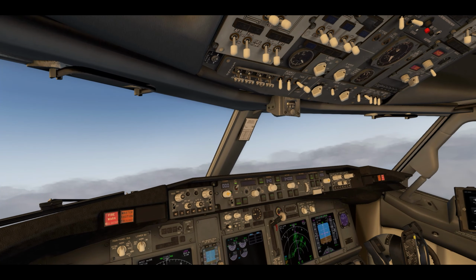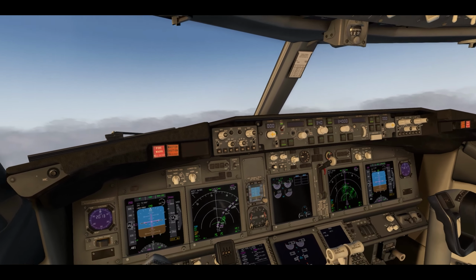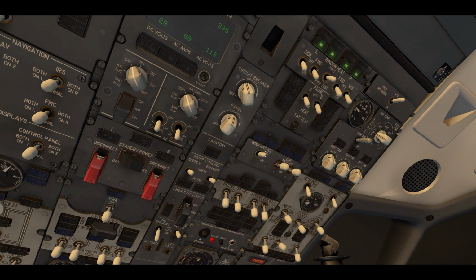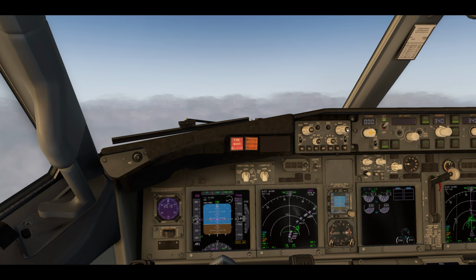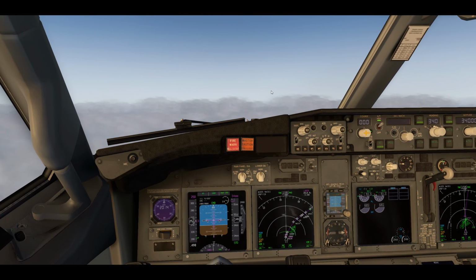Landing lights off. Runway turnoff lights off. Wheel well lights off. Window heat should now be on because we are quite below 10 degrees. So window heat on. And anti-ice on. Altimeter, it was 13,000, right? We were at the transition altitude, so let's go to standard. There we go. And yeah, let's keep climbing.